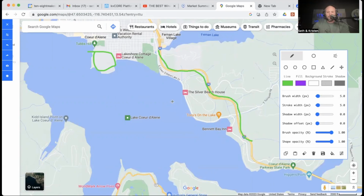And Coeur d'Alene Lake Drive, here it is right here. Before you get to 90, you go off Sherman Avenue, and right before you get to Interstate 90, right here, head south. This road is one of the best drives in Coeur d'Alene, in my opinion. It runs right along the shore of the lake. Look at my tracing skills. Right along the shore of the lake, and it runs all the way down here to Higgins Point. Almost all the way there.